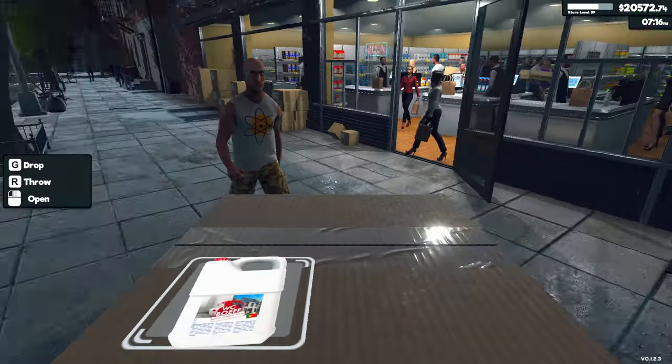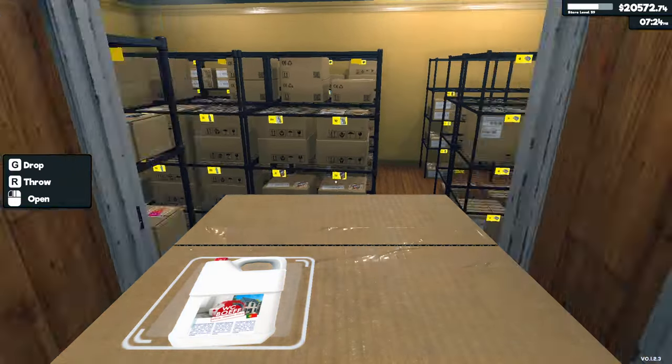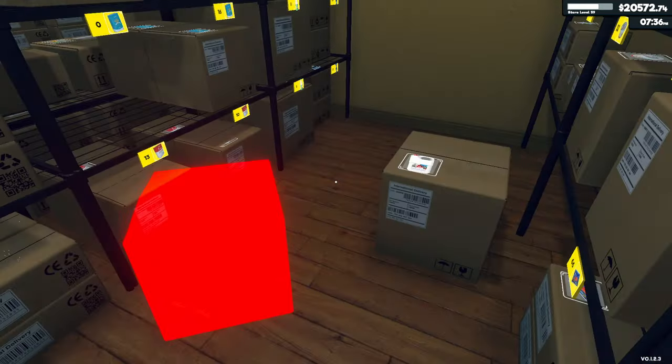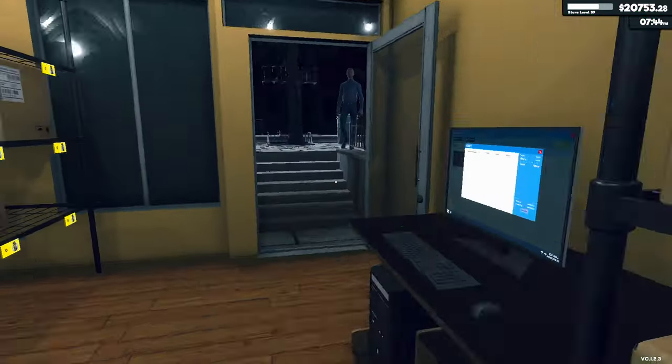Handling of this character is horrendous. Right, let's just try and put some of this out quickly. Nope. So I've bought too much of this, haven't I? Yep. Take that down. Can't take that down because it's not working.